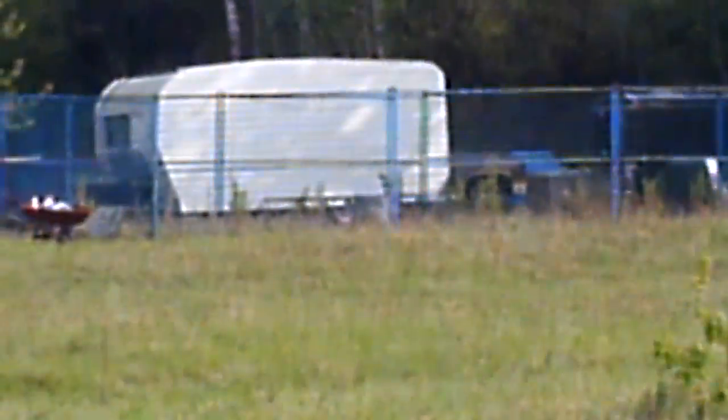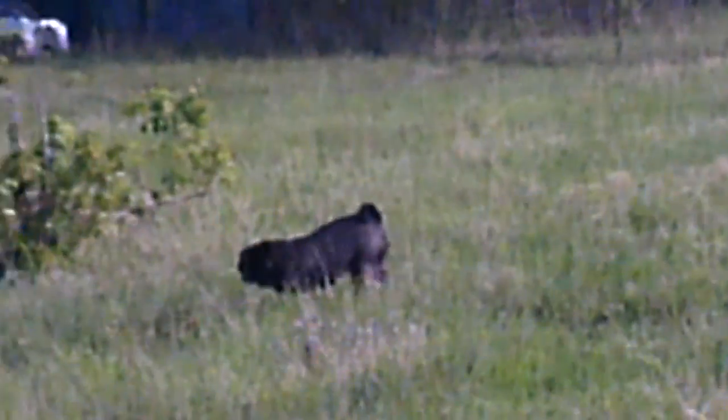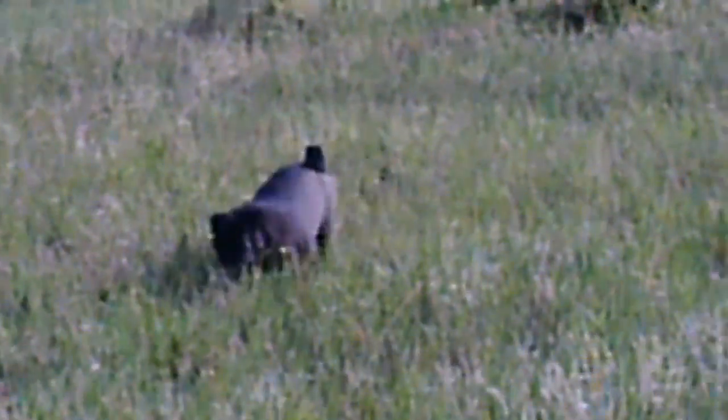That's the view of my camp from afar. Go on, Seedy.